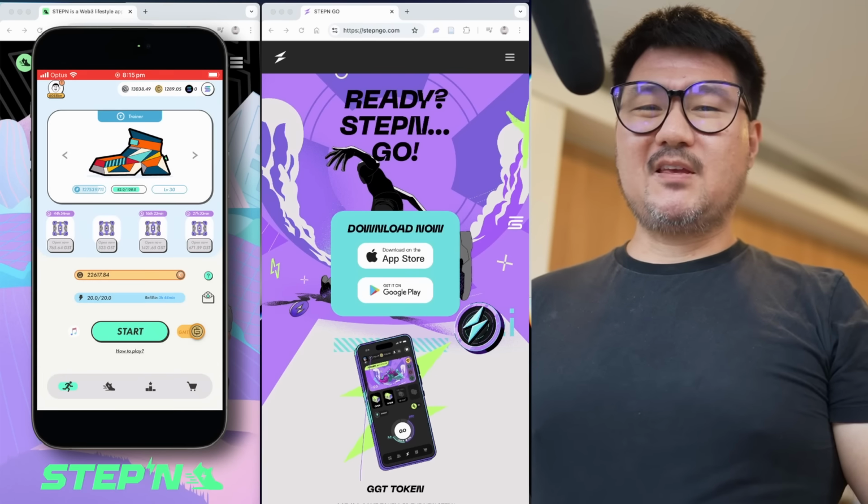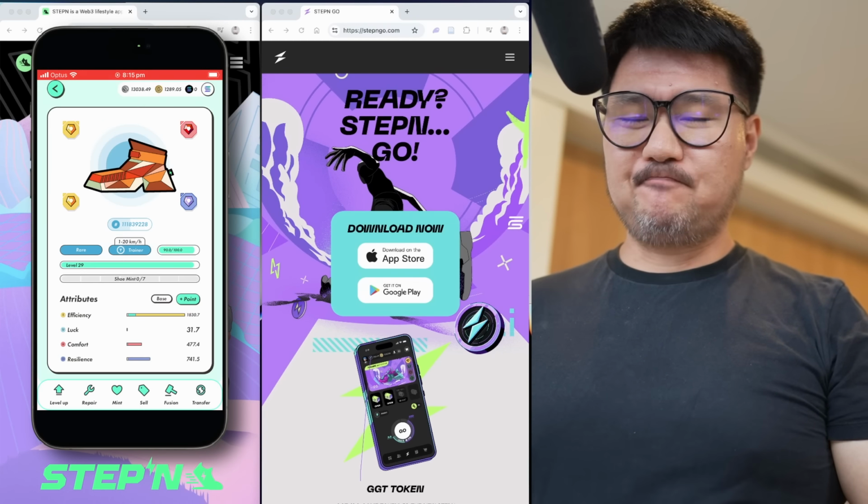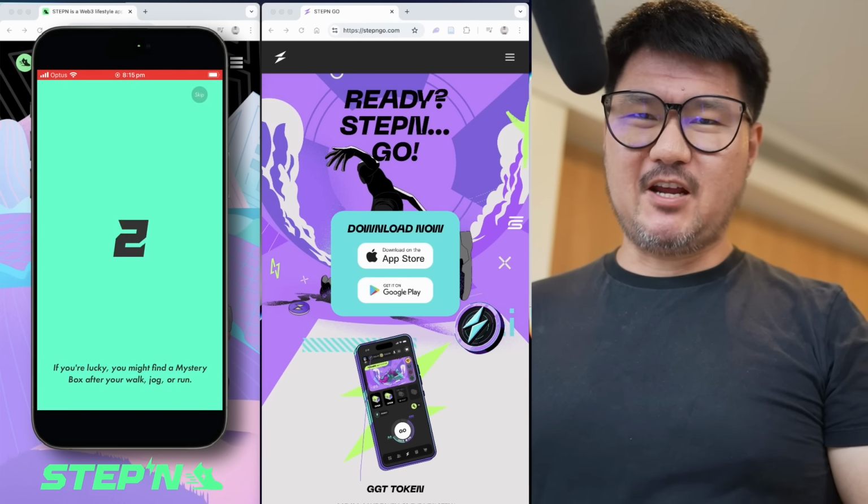This is STEPN, the app that kicked off the move and earn revolution almost 3 years ago. And yes, I'm still using it every day.